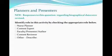Okay, now we're going to be looking at the planners and presenters. Again, this is a similar question as to what is currently on the application, but the responses have been updated. So the question is, identify the role in this activity by checking the appropriate role below.